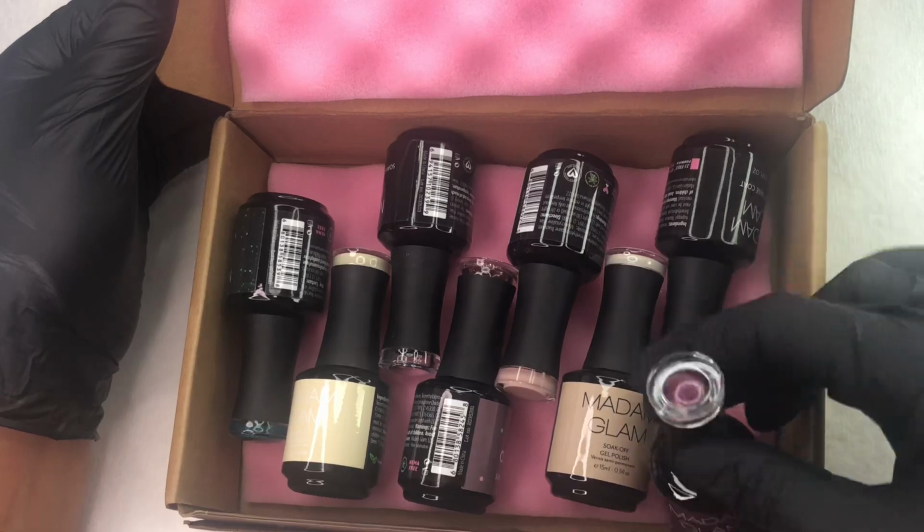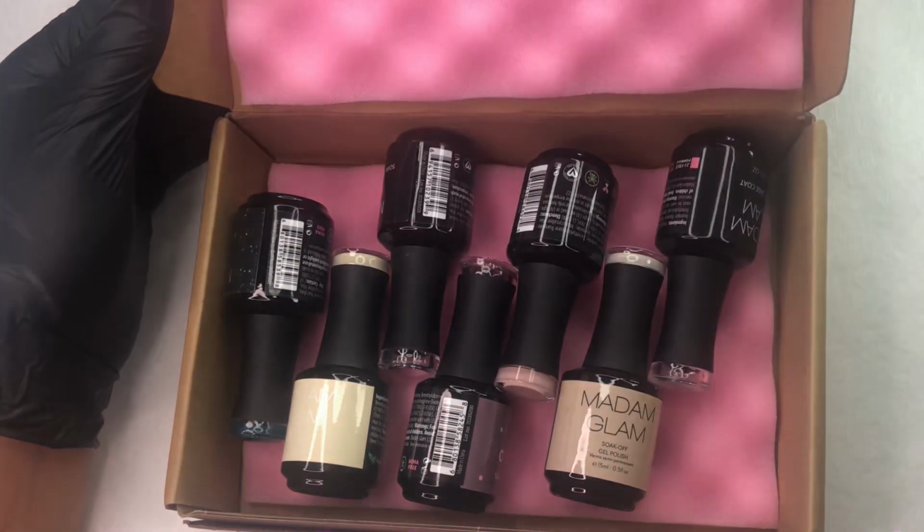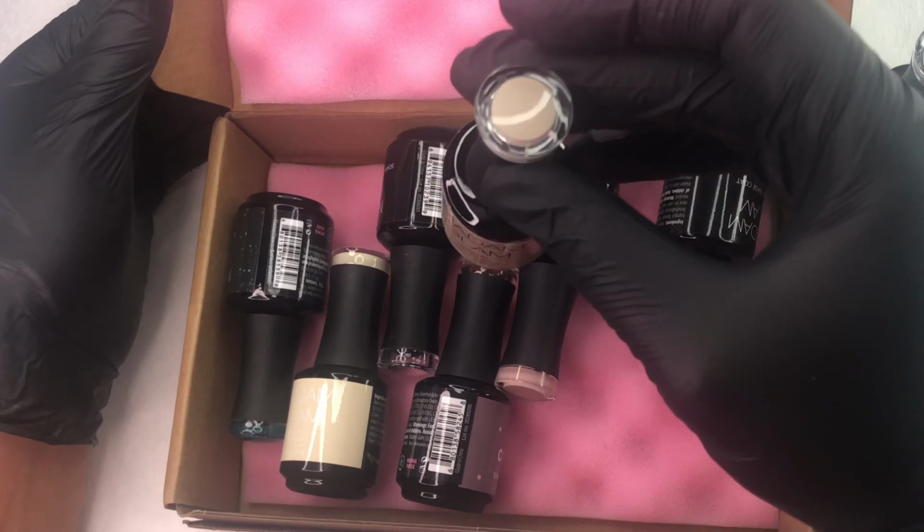Today's video will be an unboxing and a review of these beautiful Madam Glam gel polishes.